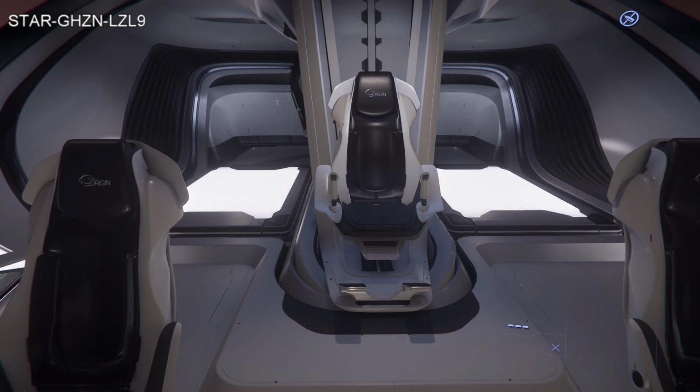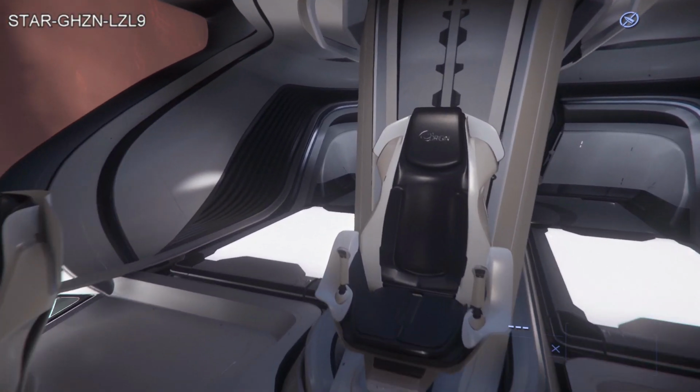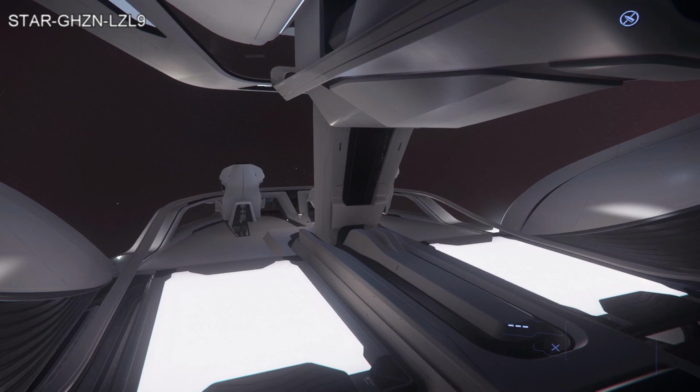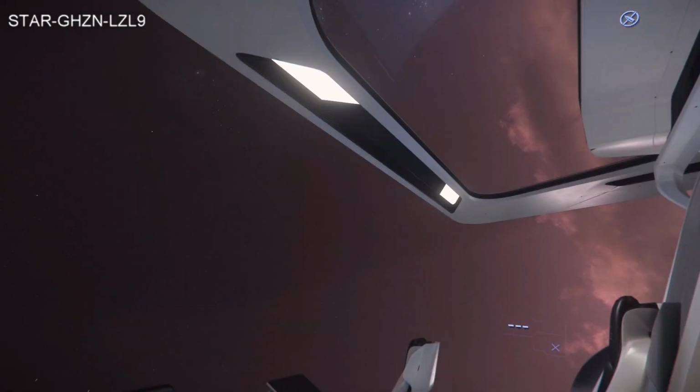This ship, the 600i, is also known for having extremely good shielding. If you want to take a ship into a battle that is going to be able to soak up a lot of damage, surprisingly, this is one of the best ones you can get. It's really amazing how much this ship can take before it starts taking damage.